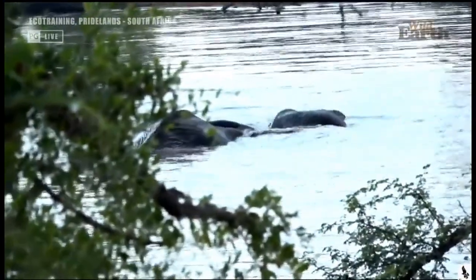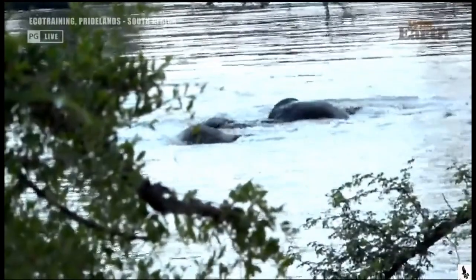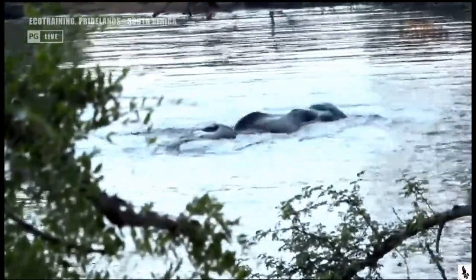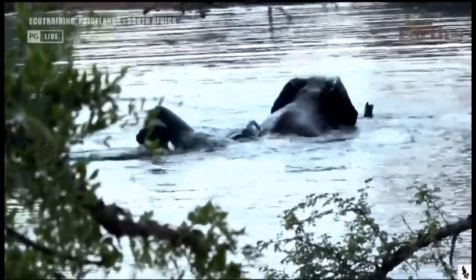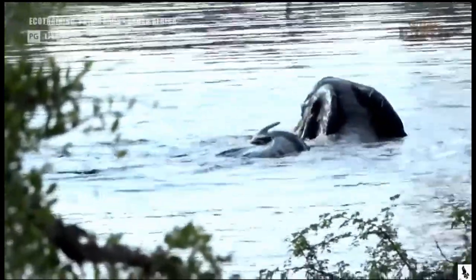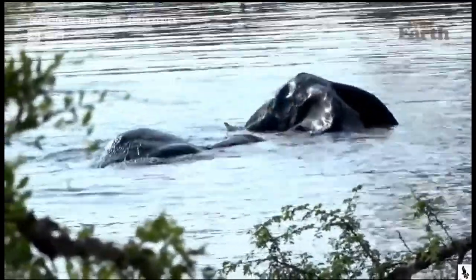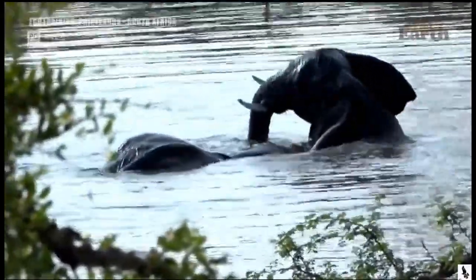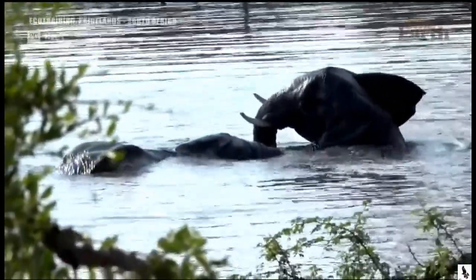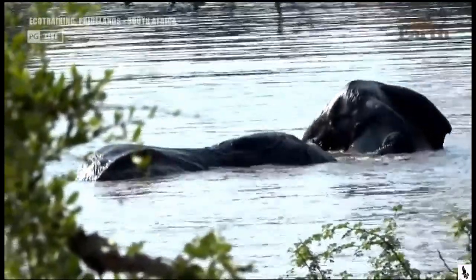It's quite spectacular. Normally, we look at these elephants from the bank using a vehicle. Now we're on foot on the dam wall itself. It's quite an awesome experience to be relatively close, but still unseen by these animals. It's always the best way. We'd always like to remain and not disturb any animals from whatever they're doing naturally.